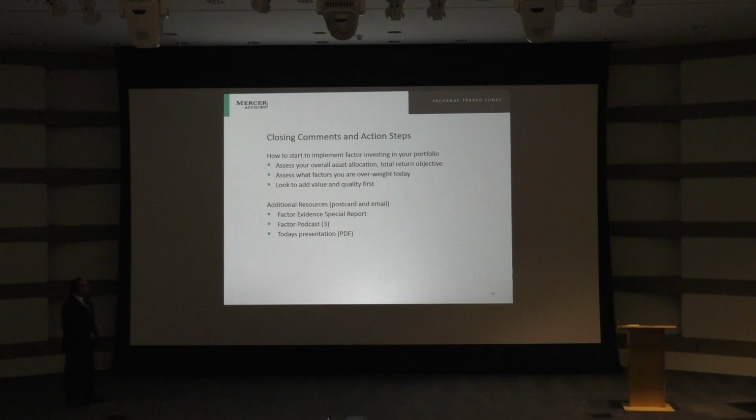When I take a look right now at the exchange-traded funds I just shared with you, I would encourage you to look at value and quality as two areas to consider for your portfolio. Look at those, you can get those tear sheets, look at those stocks, have a better understanding.